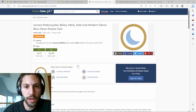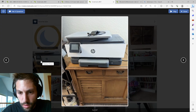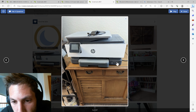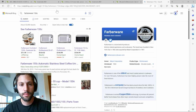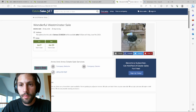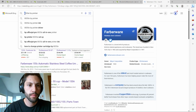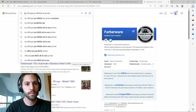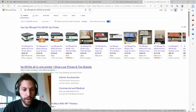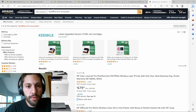All right, not seeing too much that I love here. Nice big printer. That thing is massive, but HP OfficeJet Pro 8035E. Like, this could literally be like a $500 printer, honestly. Sometimes these printers are extremely expensive.